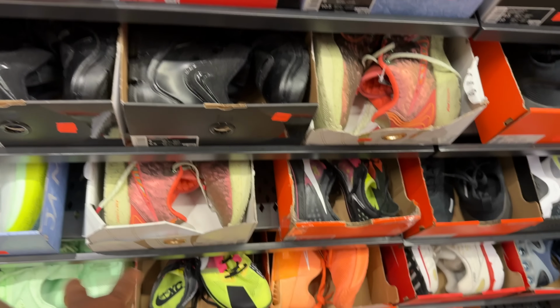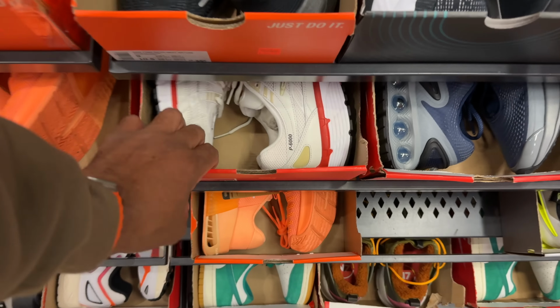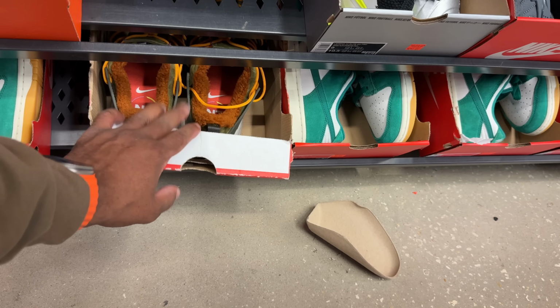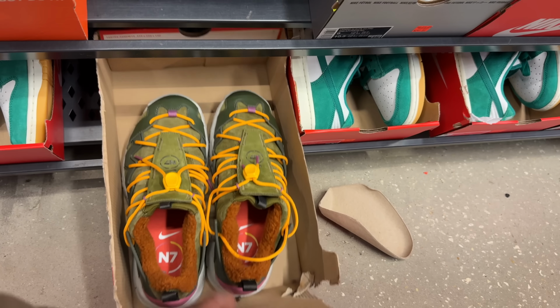These are 90s. More of the LeBrons. More of those LeBrons. Oh, we got a glimpse of the P-6000, 100. Not a fan. But they're 160. Damn. What are these 95s? No, they're not. They made some 95s that look similar to this, and there were N7s as well.